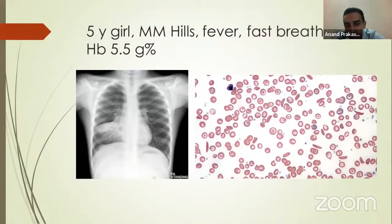This is where the peripheral smear will give you the diagnosis. You don't need any other blood test, strictly speaking. But to quantify the sickle cells, those who said sickle is right, to quantify the sickle cells, this is one. I mean, it's very obvious here. To quantify the sickle cells, you do need the HPLC or hemoglobin electrophoresis, right?